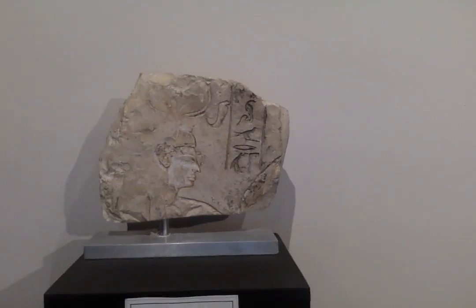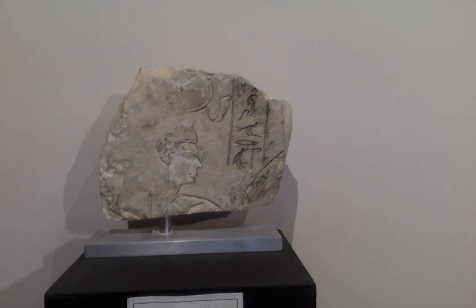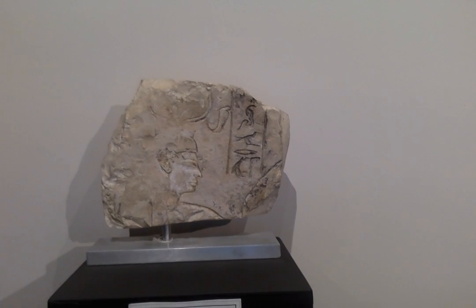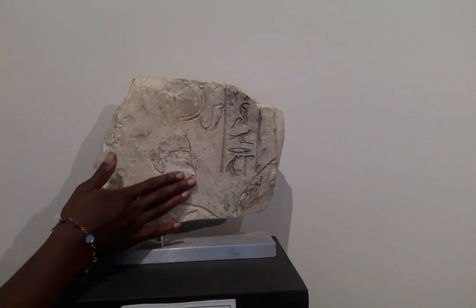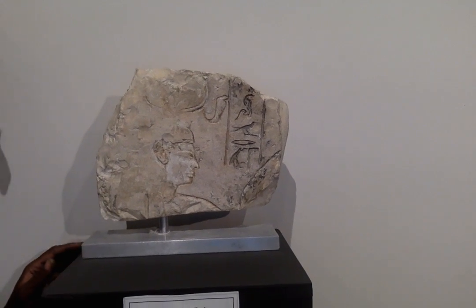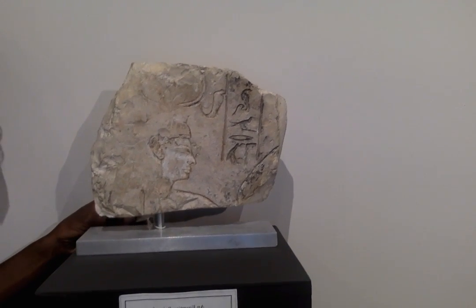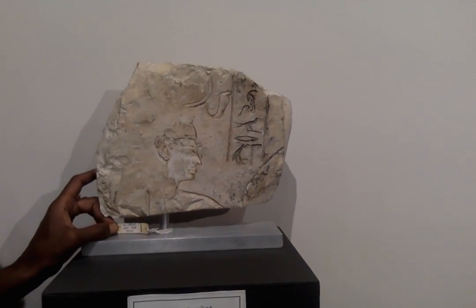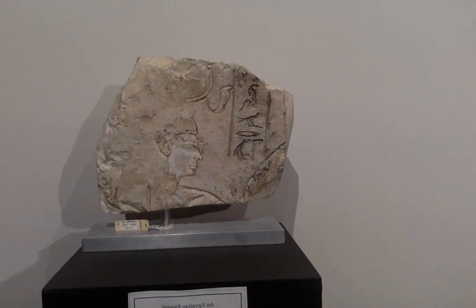All right, this is during the 19th and 20th dynastic period, 1307 to 1070 BC. This is an Egyptian painted limestone relief during the so-called New Kingdom. Always amazes me how they love putting in the image, always.